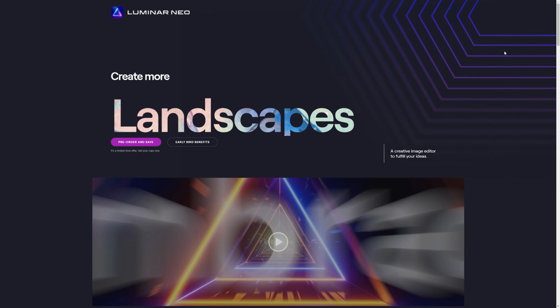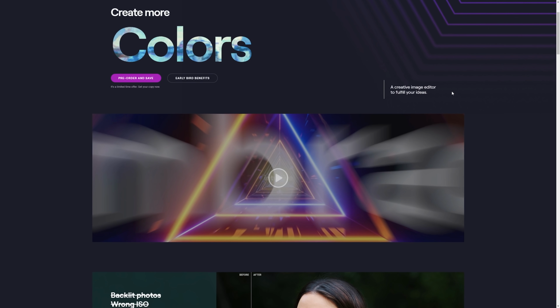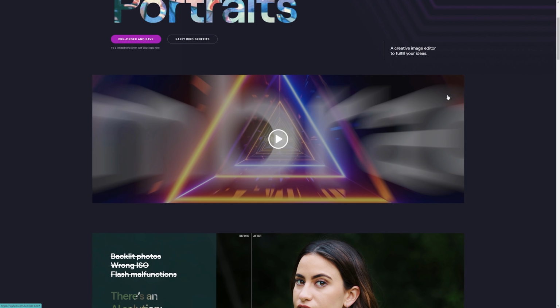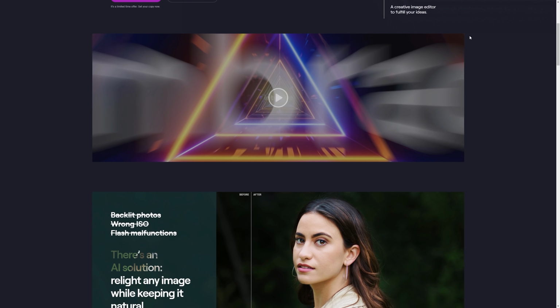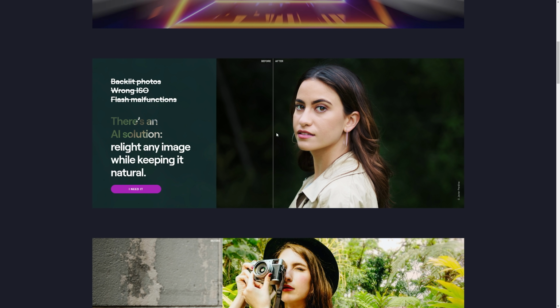Okay, Luminar NEO, create more joy, create more landscapes, create more colors. Okay, so that just looks like a lot of hyperbole at the moment, but here we go. Check this out. Relight any image while keeping it natural.